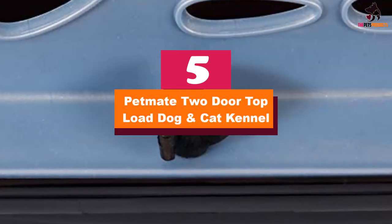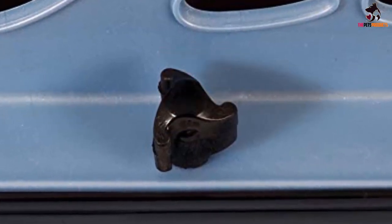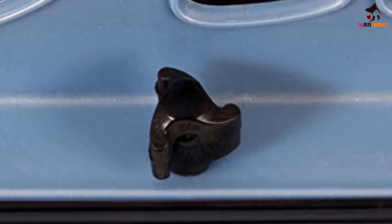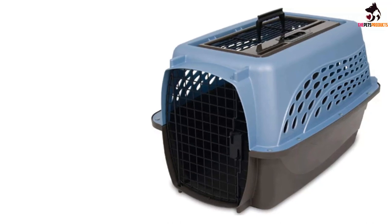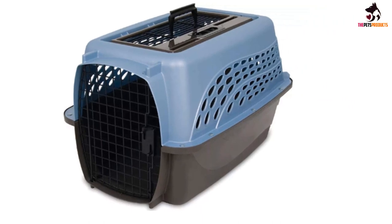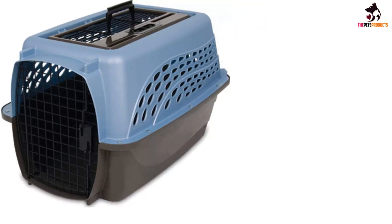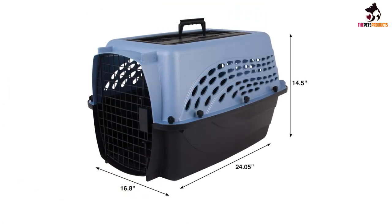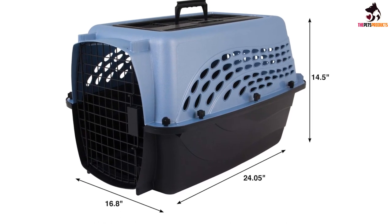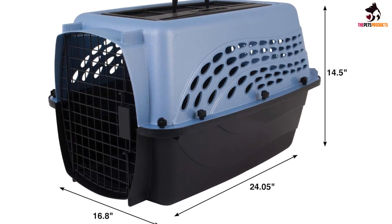Starting at number 5, we have the Petmate 2-Door Top Load Dog and Cat Kennel. The Petmate 2-Door Top Load Dog and Cat Kennel is a durable plastic carrier with multiple doors for easy access and versatility. You can load your rabbit through the steel front or top doors. It has ventilation holes on each side, and the steel-wired openings provide further ventilation. In addition, its spring-loaded latches offer extra peace of mind. This carrier is available in 4 stylish color options. For these reasons, the Petmate 2-Door Top Load Dog and Cat Kennel is the best overall rabbit carrier.